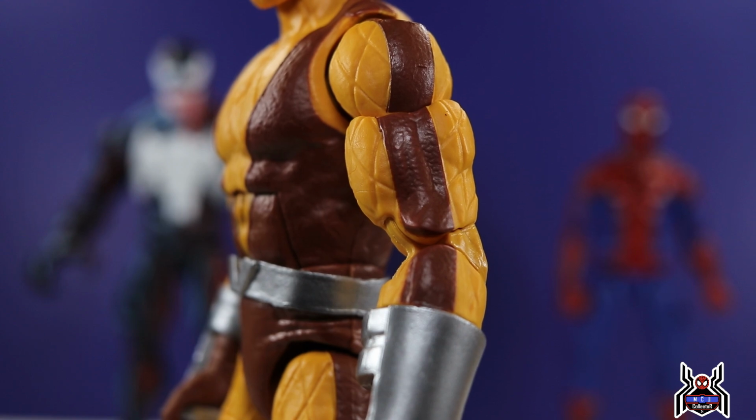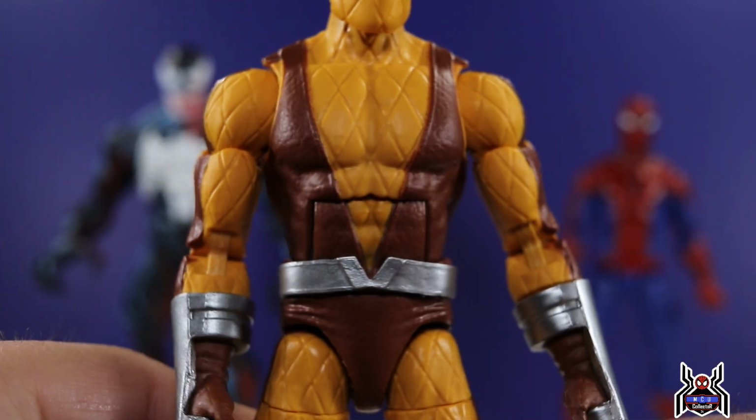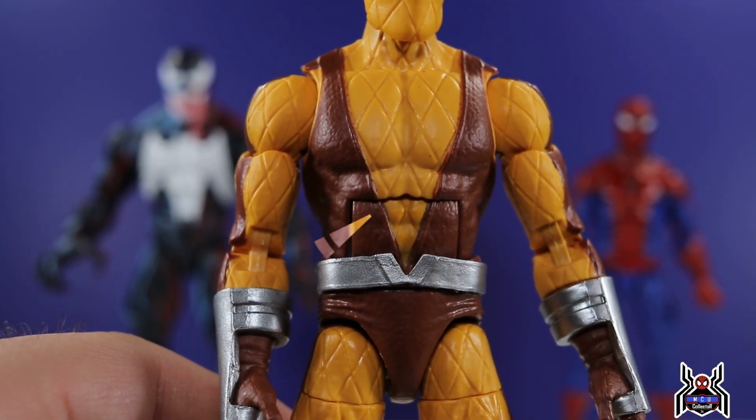I'm actually really confused because I see so many images where the stripes are on Shocker on his arms and his legs from the animated series, but a lot of times they aren't, so I think it just depended on the scene. It's just one of those crazy things. So I don't even know what to think, but I'm going to go with comic probably.